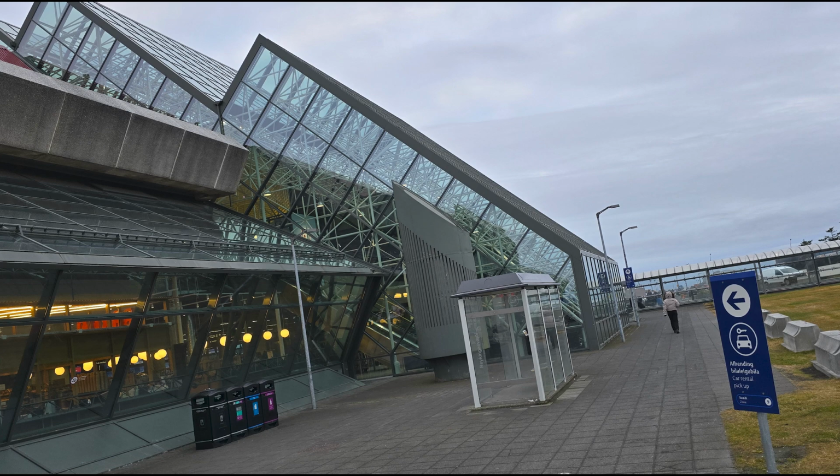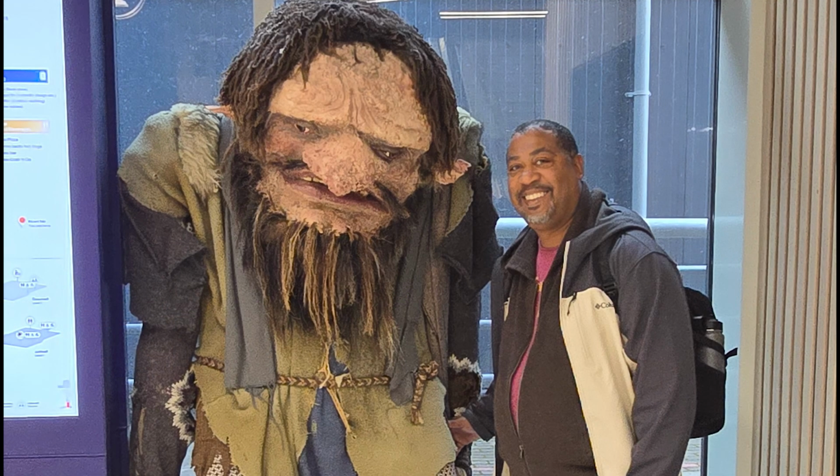The next morning, it was time to leave for the airport, officially wrapping up our short but unforgettable stay around Reykjavik. The delayed docking cut into our Golden Circle plans a bit, but we made the most of it, and still managed to see some of Iceland's most iconic sights.